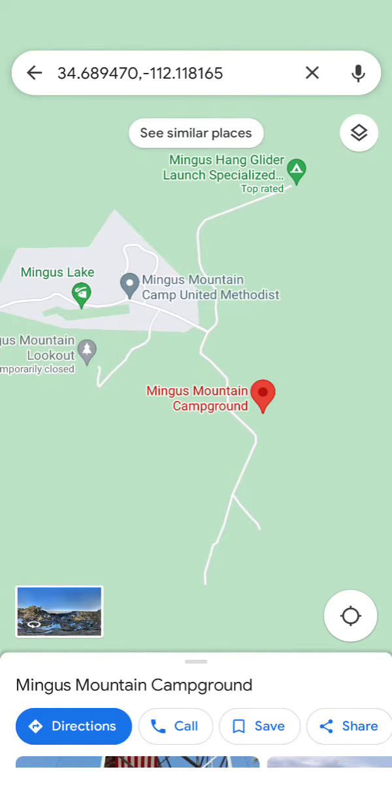Next up was one of the most beautiful campgrounds you will ever see. It's near Jerome, Arizona, up on Mingus Mountain. And you know what? I did misspeak. This was a paid campground also. I think it was $10 a night. I did 2 nights here.